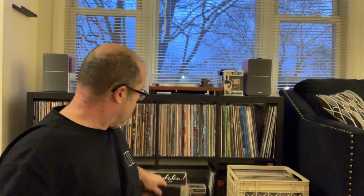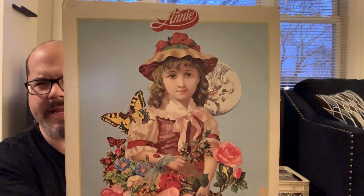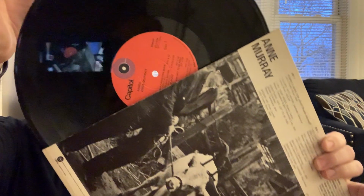I have a trio of Anne Murray albums. Now, you cannot go wrong with Anne Murray's beautiful voice. This is Danny's Song. And this is on Capitol. Yeah. I have her album Annie. It's funny, I saw this and I'm like, oh, I've never heard of the group Annie before. And I'm like, please don't be the soundtrack for the Broadway show Annie. I hate that show. But then I looked in the back and saw Anne Murray. I was like, oh, okay, that's okay. This is on Capitol as well.